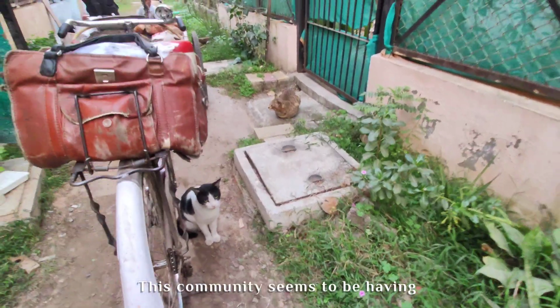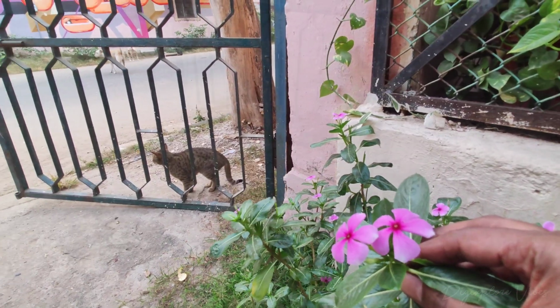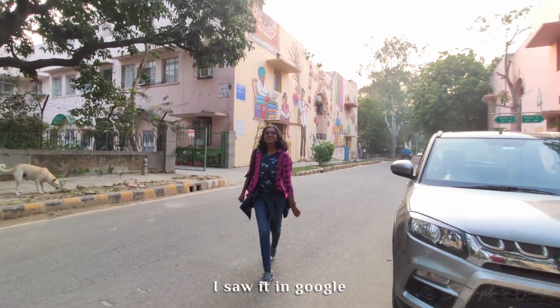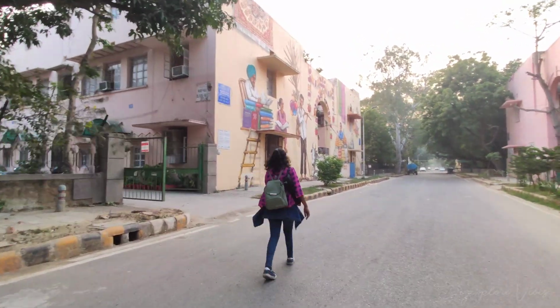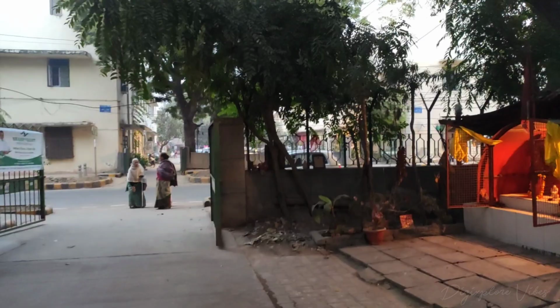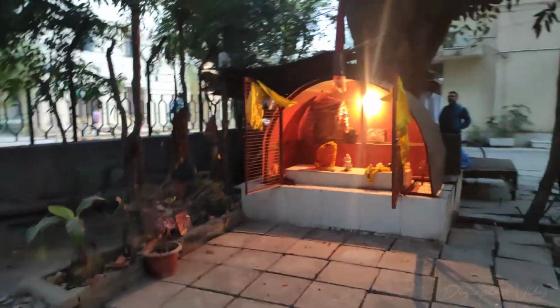Hello. This community seems to be having so many cats here. Bye. It feels amazing to see this painting here. I saw it in Google. Many visitors come here and take selfies as being part of this painting. It reflects the local life. These are on walk and I found a pretty nice tempo spot here.